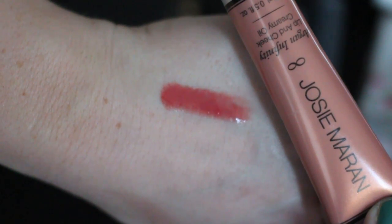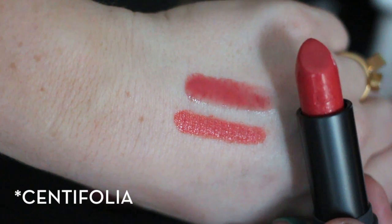I also have the Josie Maran Argan Infinity Lip and Cheek Creamy Oil, and this is in the shade Everlasting Honey. And this has been in a favorites video before. I love how it looks on both the lips and cheeks. And then I have the Bite Beauty lipstick, and I think this was from their limited edition Rose line. And this was the one that leaned a little bit more coral, but it is absolutely beautiful.